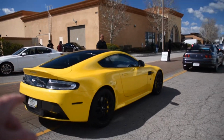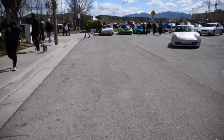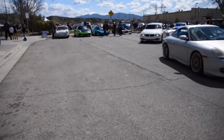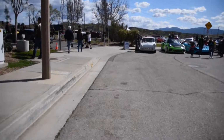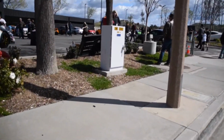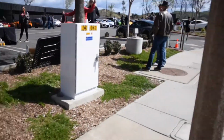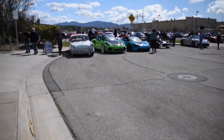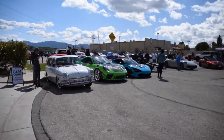This man's vantage, you're missing out. That thing sounds incredible. But it looks like most of the cars are starting to leave. We're probably gonna head out soon. I don't know if any more of the hypercars are gonna start leaving, but yeah, that's pretty much it for Cars and Coffee. It just ended and everybody is starting to head out. It was a good event. A lot of cool stuff.